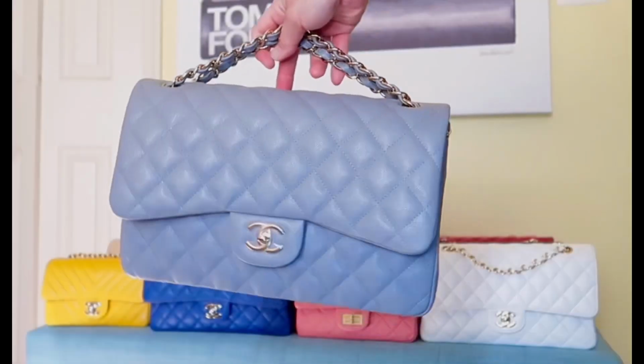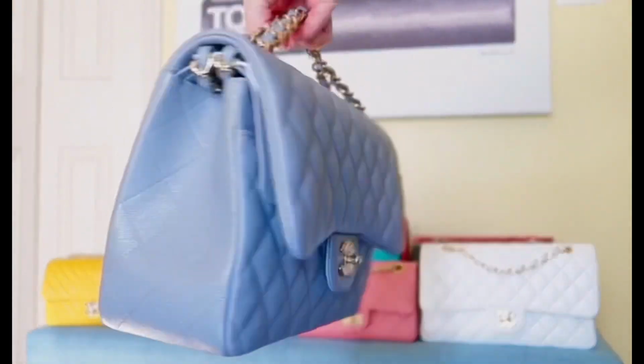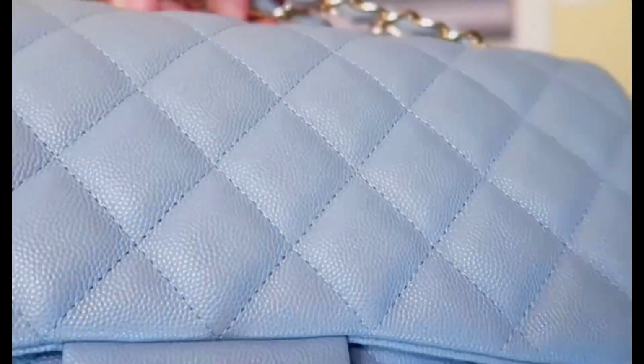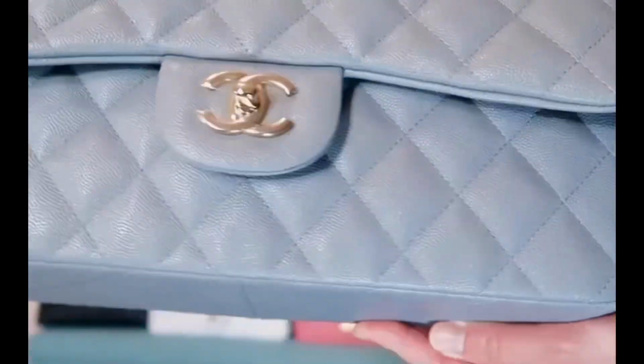Next is my 20C Jumbo Classic Double Flap in caviar leather with light gold hardware. Initially, I purchased the medium size from the same collection, but I noticed that the diamond quilts looked a bit more deflated. That is why I decided to exchange it with this jumbo.